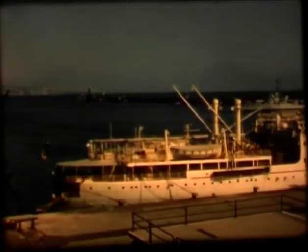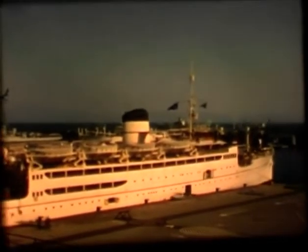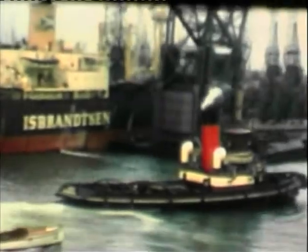Through the bridge door we see the Clan Menzies built in 1958. She was 7,685 gross tons. The S.A. Weltevreden, built in 1966 of 9,500. A Yugoslavian cargo ship. And this is the City of Tunis of 1930, 5,400 tons. Citta di Tunisi. The Sir John Franklin, 6,700 gross tons.